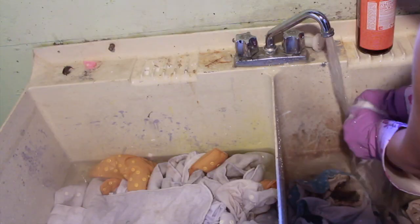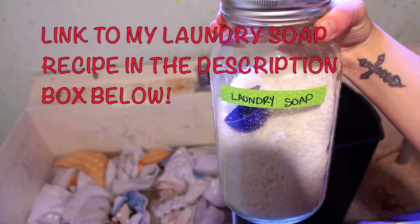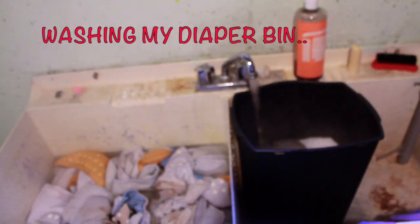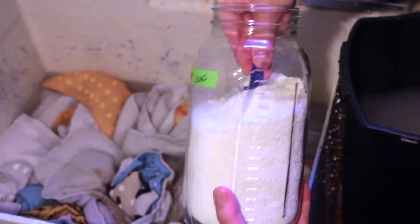You'll see later in this video that the dark stains are completely gone from the diapers. It really keeps them looking like new. Now, not everybody has to go through the process of scrubbing their diapers. I have spoken to moms who just throw them into the wash on a very deep soiled cycle, and that's fine too. That's totally fine.